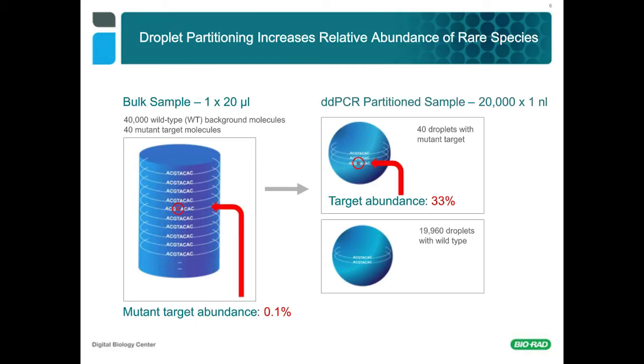This cartoon illustrates how high sensitivity is enabled by sample partitioning. Droplets increase the relative abundance of rare species by titrating out high copy backgrounds. In this example, the bulk sample has a mutant species present at 1 in 1,000 copies of background molecules. 40 mutant target molecules are present in a background of about 40,000 wild-type copies.